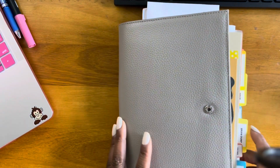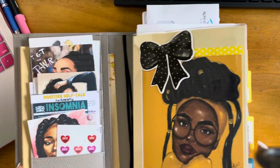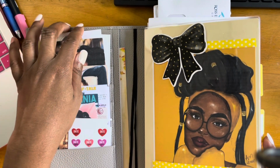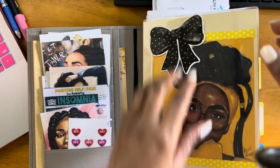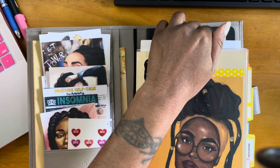Okay, all right, so next I have been using my Hobonichi Cousin as well. I don't use it every day, but it is near me every day, if you can understand that. Let me take out this, which is my mail.